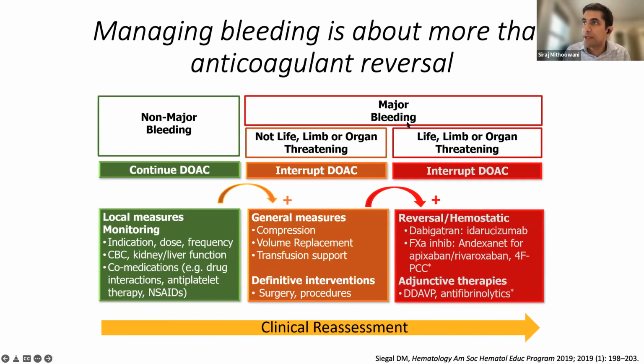If you look at this major bleeding arm, in folks who have non-life, limb, or organ-threatening bleeding, interrupting the DOAC is usually enough. But we would recommend general measures like compression, volume replacement, transfusion, support. For life, limb, or organ-threatening bleeding, we would interrupt the DOAC and we would administer a reversal agent.